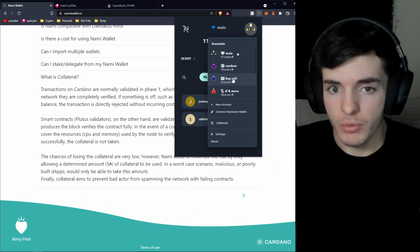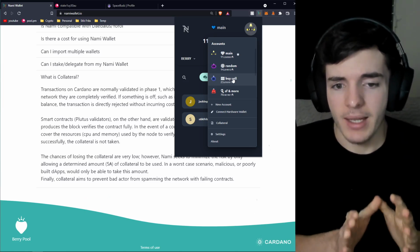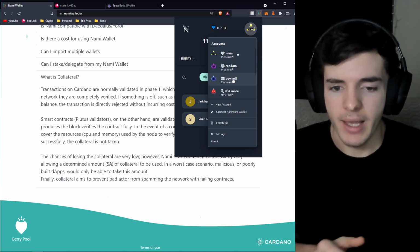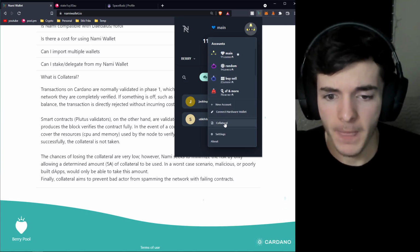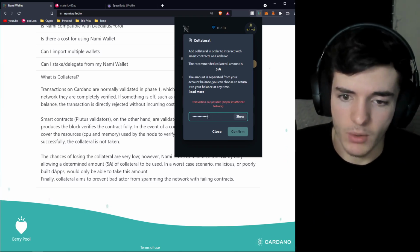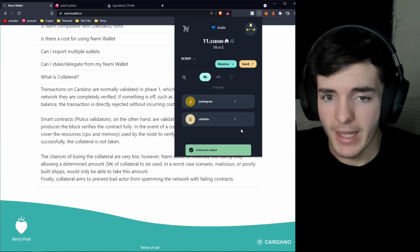Sometimes when you have too many UTXOs in a wallet or too many transactions coming in, making up your balance, it's not going to be able to submit the transaction as fluidly, so a new wallet might be needed. Then go ahead to that new wallet, fund it up with one transaction if you can. Click collateral and just type in your password, and you're going to be able to enable it on that specific wallet. Okay, there we go, confirm, and now we're going to have collateral enabled.